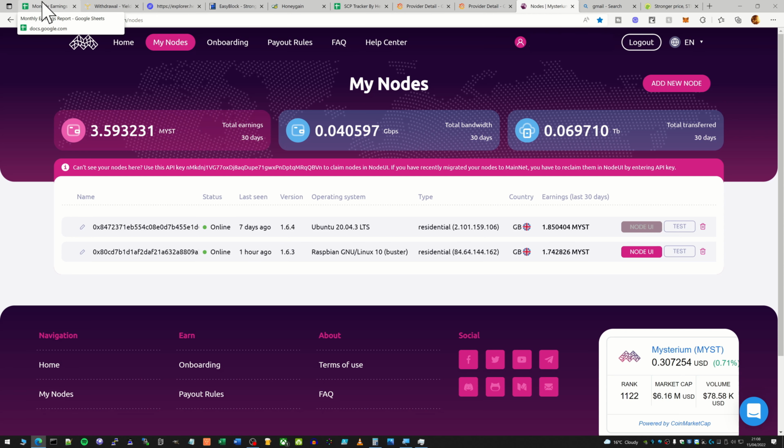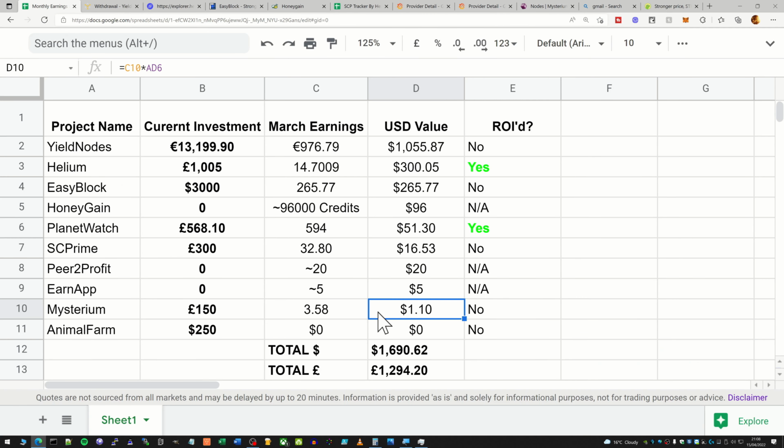But yeah, it's not really doing much, hence why it's at the very bottom here at $1.10. Last but not least is the AnimalFarm. So I put $250 into here to start earning some dogs and pigs, and then someone was abusing the contract, and so everything's been on hold since then.